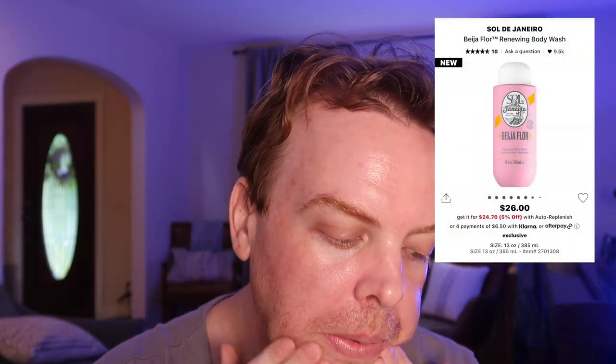Super plumping. What we are going to talk about next is some Sol de Janeiro, and I'm gonna butcher this name. Beija Flor? Renewing Body Wash. I've enjoyed some of their body washes, especially when they went sulfate-free. I didn't mind it, but the sulfate-free one is way more hydrating and nourishing to the skin, and that was in the traditional Chirosa 79, the caramel, salted caramel pistachio scent.